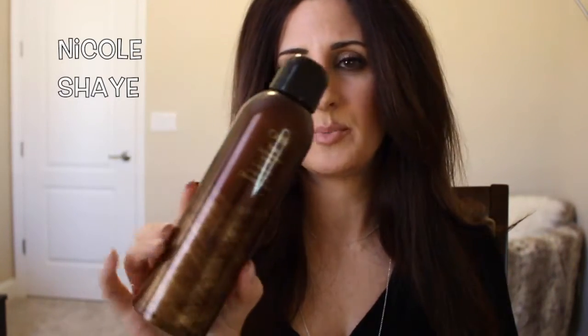When I'm done, if I feel like I want more volume in my hair, I will go with the Thick Dry Finishing Spray. It's a volume spray. Literally spray your roots kind of like this, and it will give you volume.